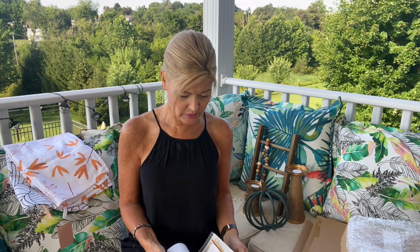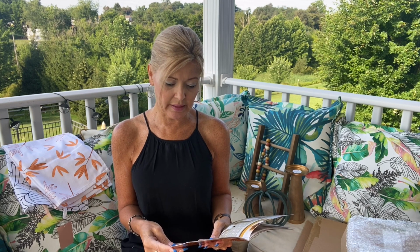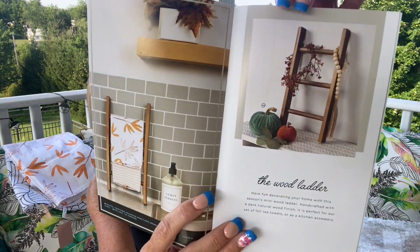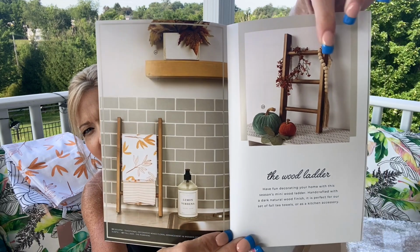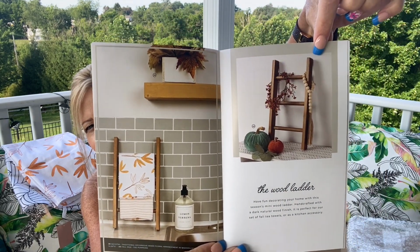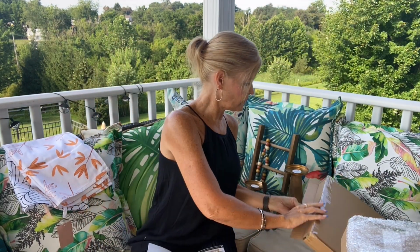That's where I was going with this. Here it is. It says, have fun decorating your home with this season's mini wood ladder, handcrafted with our dark natural wood finish. It is perfect for our set of fall tea towels or as a kitchen accessory. And here, they show it two different ways. These are from, I think, last fall's box. Love. And I think we have one last item.